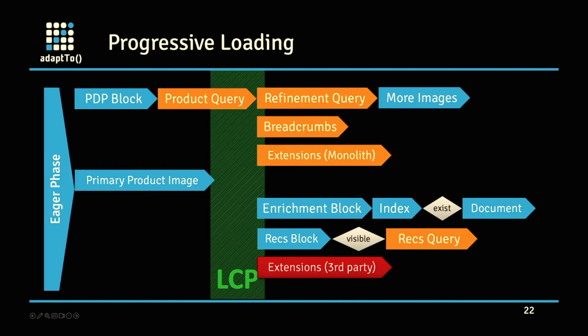Let's have a bit more details on this. In this waterfall diagram, you basically see the loading of a product detail page, the network waterfall for this. At the very top, you can see the code for the actual PDP block that's being loaded. Once the block is initialized, it takes the identifier from the URL, prepares the GraphQL request, sends the GraphQL request, and requests the product data.